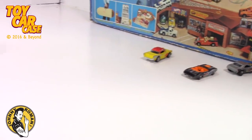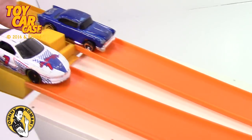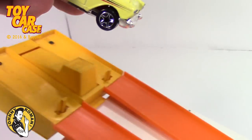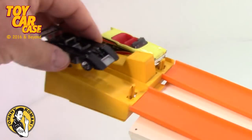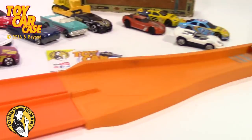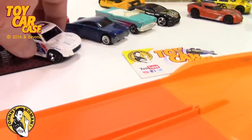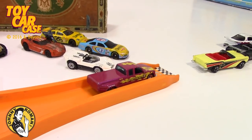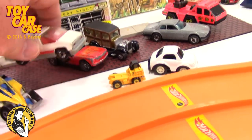Let's see this Cuda race. Oh, that was sweet. Let's do these two. Nice. Look at that bounce back. Look at this 57 and the shadow nose. Oh, nice. We are piling at the end. We need to get someone to kind of push her through. Get a heavy one. Oh, but they stop. This is good racing, my friend. I'm digging it. Hot diggity dog.